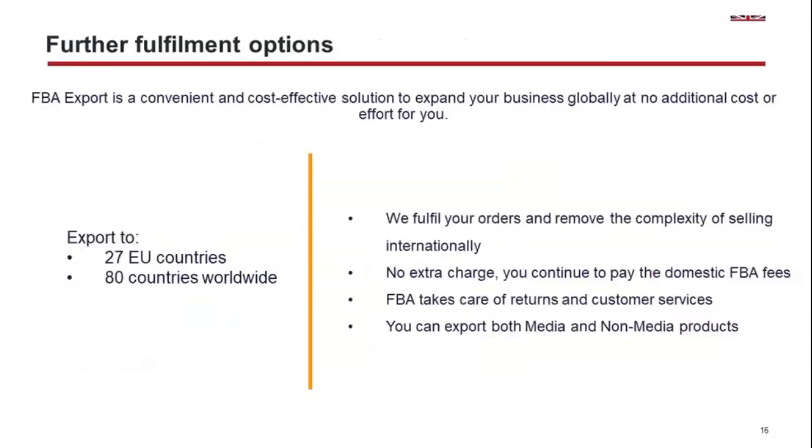So the final thing I'll cover is the FBA export. All this is, is a setting in your Seller Central. It's literally the flick of a switch, and it essentially means that customers from other countries can come onto the 5 European marketplaces. They can come on to their websites and order. They can pay a bit extra for delivery, and then they can get it sent to that customer.